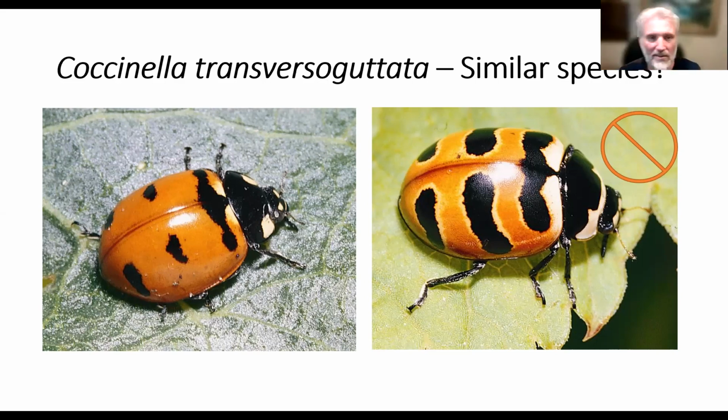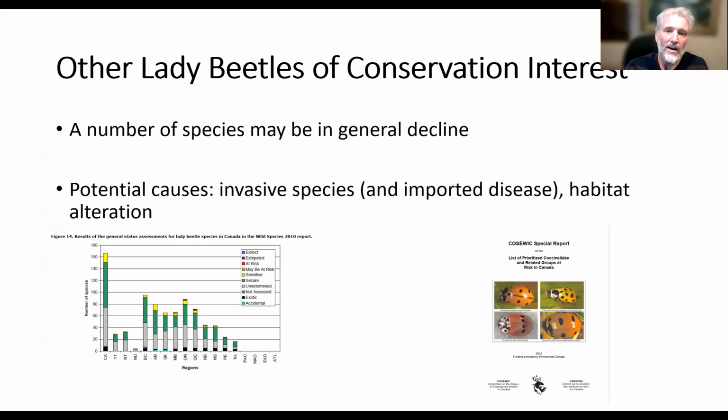The big no sign is basically just to say that is not Coccinella transversoguttata on the right. Now, you guys are going to be looking at those 2 species and your effort is to document them. That's because there's been a lot of decline, and these are species that have been declared as endangered in Ontario. But there's a number of other species that are in decline.